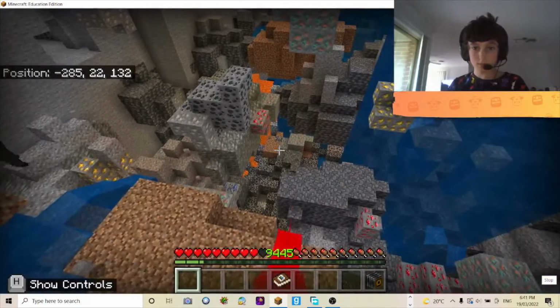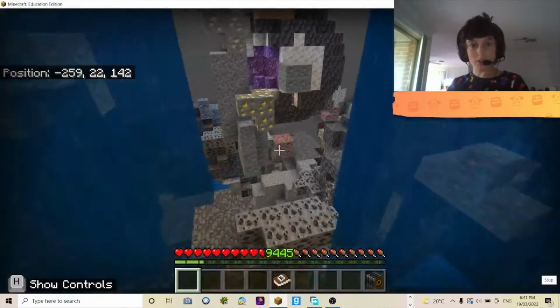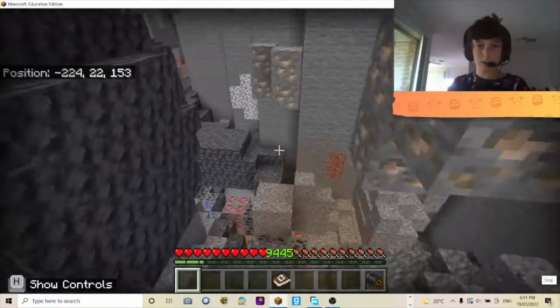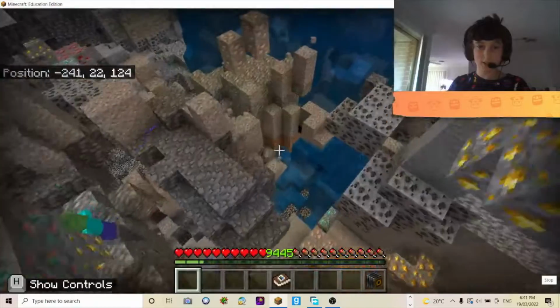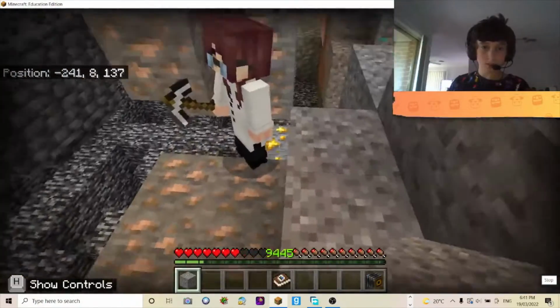And to find some more. Oh, I can see your name tag. Oh, look, another amethyst cluster. Haley, another amethyst cluster over here. Now you can see it out in the open. Oh, as I go further, the more gravel falls.